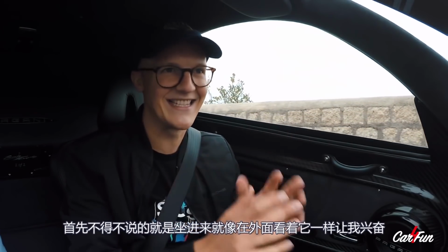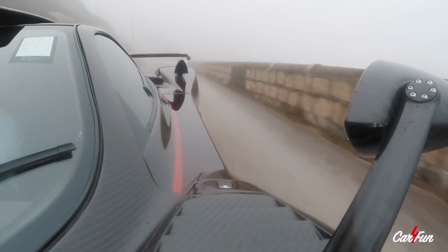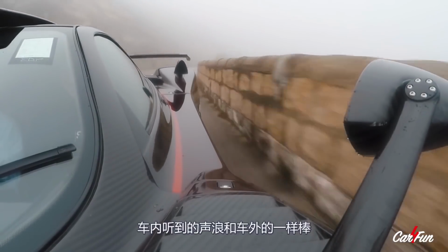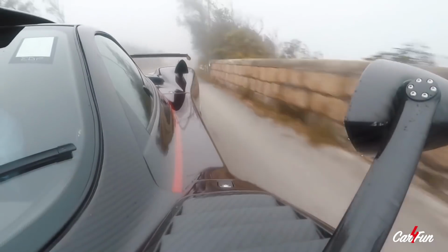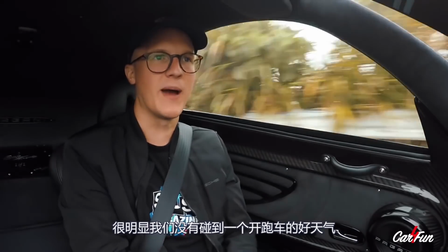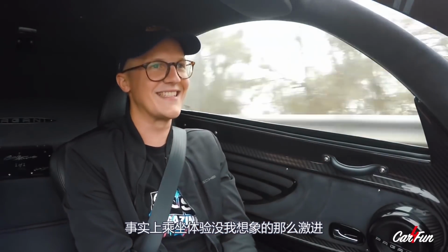The first thing I have to say is sitting in this car is as exciting as looking at it. The theatre is not to miss. I mean, the view in the windmills is nuts. And the noise is as good inside as it is outside. Definitely not picked the most perfect day to drive a car with this kind of power, but it really doesn't matter. It's actually adding a bit of the drama, I suppose. It's rigid as you would hope it would be. It's feeling lightweight, but it's special immediately. It's just that noise. It's all about that soundtrack.